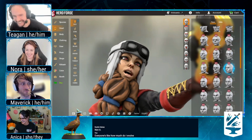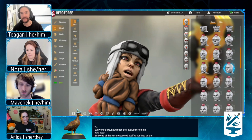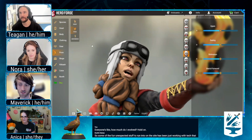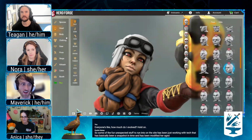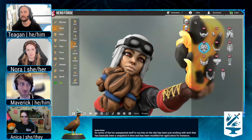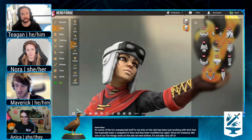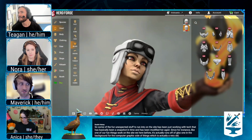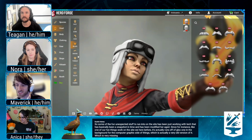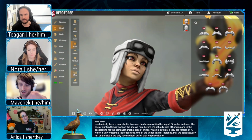Hold on. So some of the fun, unexpected stuff to run into on the site has been working with tech that has basically been a snapshot in time and has been modified or aged since. For instance, Hero Forge actually runs off of GLSO1 in the background for the computer graphics side of things, which is a very old version of it, missing a lot of features. One of the things we don't actually run on the site is a depth buffer that we play with to know the distance of anything.